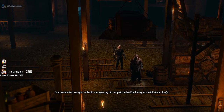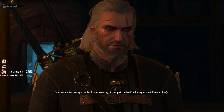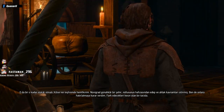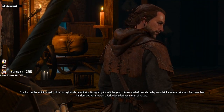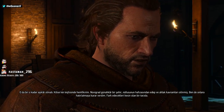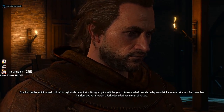Yeah, symbolism's clear. What's not is why a vampire would kill in the name of the eternal fire. Should be equally obvious. I concur with the Church's diagnosis. Novigrad is a fallen city. Its population amnesiacs to the very concepts of decency and morality. So I decided to remind them, in a manner they'd be certain to notice.